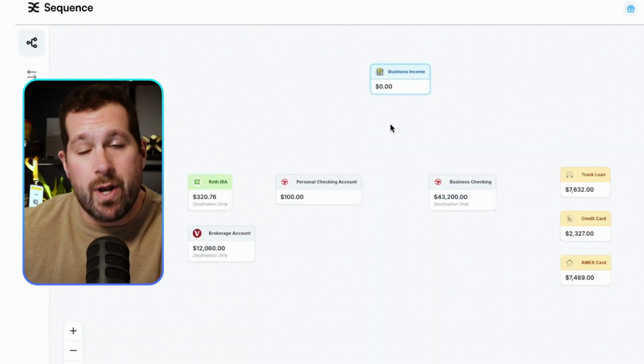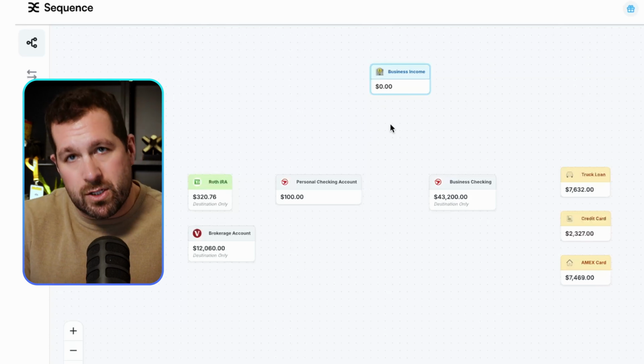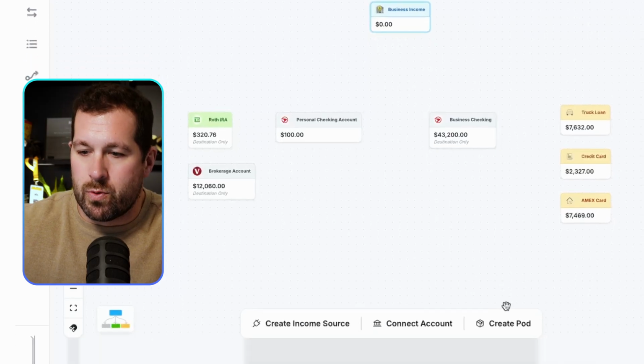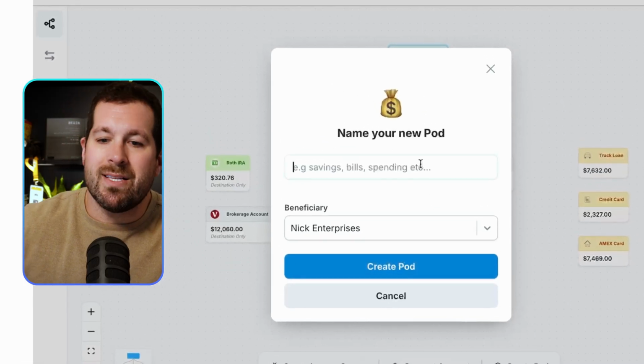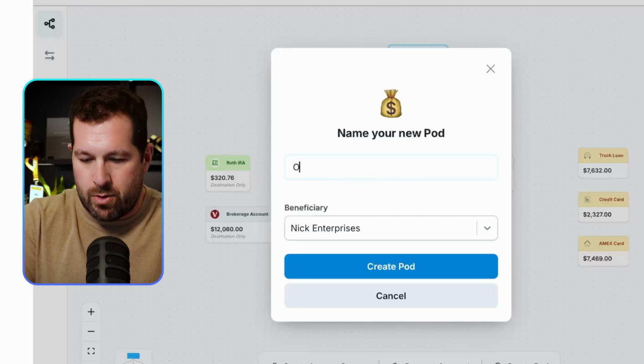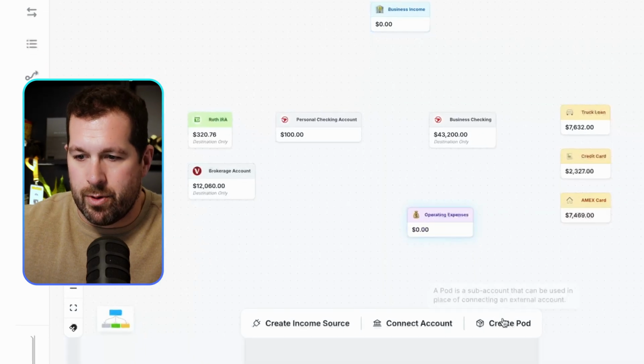Because what I can do now is create all of those separate sub-accounts so that I'm not putting all of our business money into one account and having to budget and manually allocate. What we're going to do is click create a pod, and we're going to instantly create business accounts for all of our core categories. So I'm going to call this operating expenses, and just like that, it creates the account. I'm going to do that again.